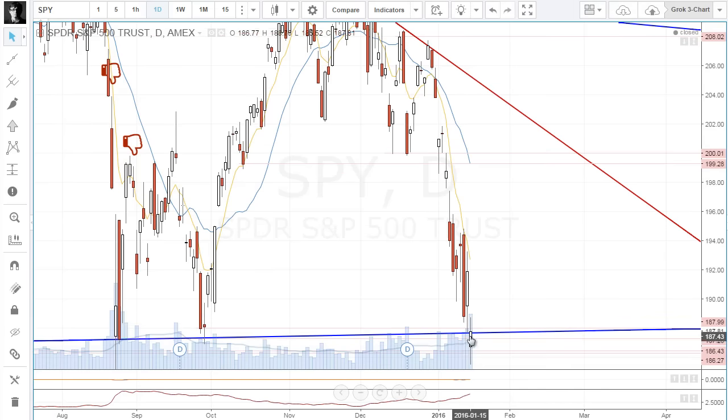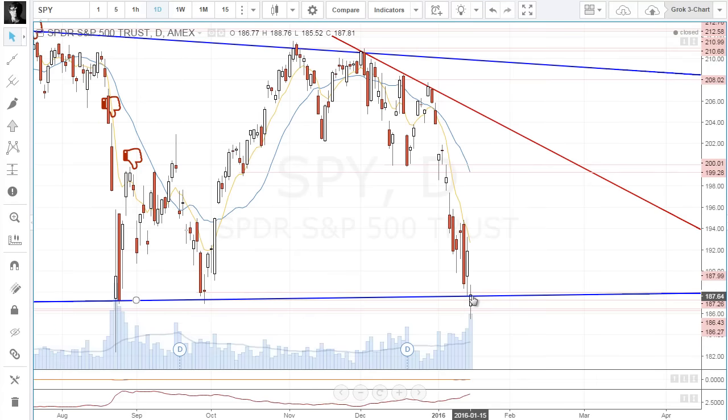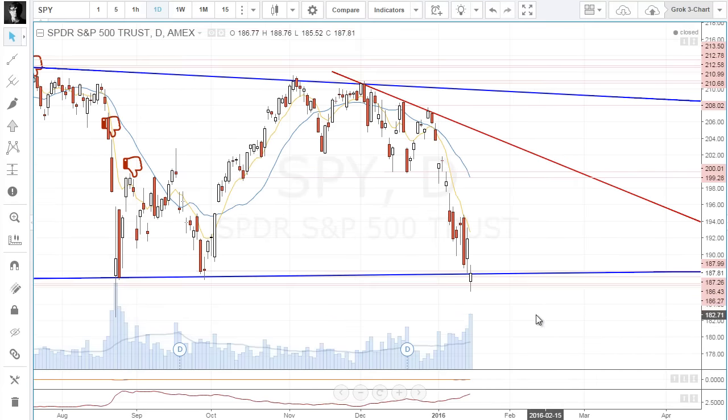We closed slightly above that trend line. Slightly, not much. Slightly above that trend line on big volume. Could be capitulation. This could bounce up and fill this gap that we have here. Well, it's a void. It's not a gap, it's a void. This void right here could get filled.